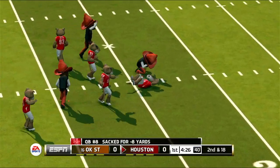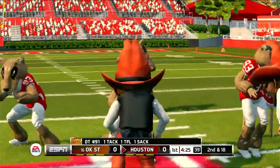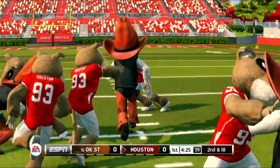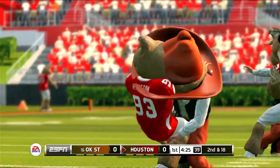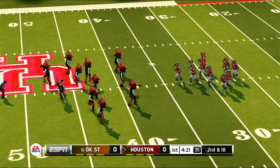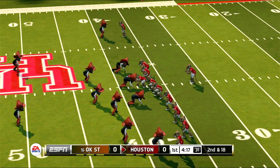That's a great tackle at the 38-yard line. 7 yards on the play. That'll make it second and long. From their own 38-yard line, second down. Five guys will be out in the pattern as they're in the shotgun.